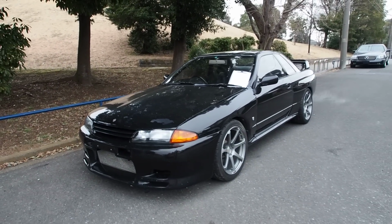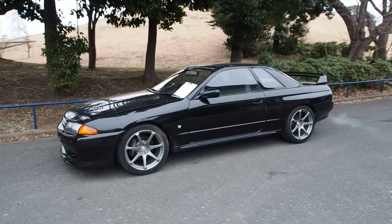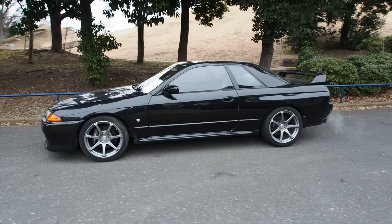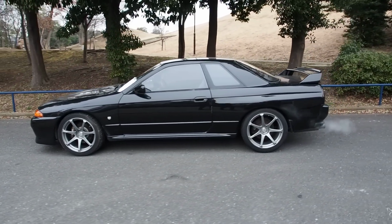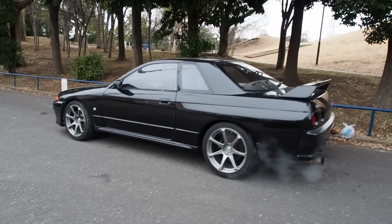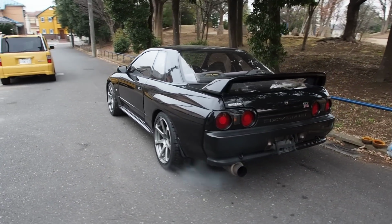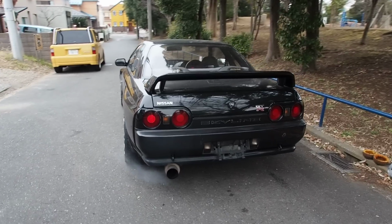Okay, I'll do once around the car to show you what it looks like, and then we'll go take a look at some of the details of that. The R32 looks great in black, I think, especially with some aftermarket wheels. Not an awful lot of them were made in black. It seems that over 50% of them were made in the gunmetal gray color, which the seller thought this one was.